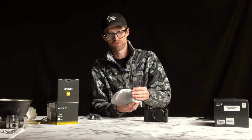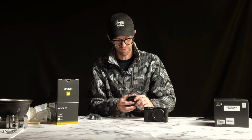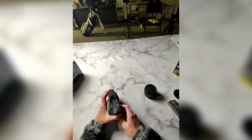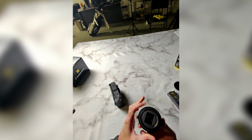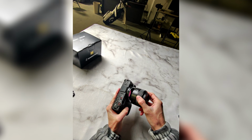I'm having buyer's remorse over the lens more than anything, and I'm like, I think I should have just bit the bullet and got the 35 1.8. I think it's backwards from Canon, which is also getting me confused.